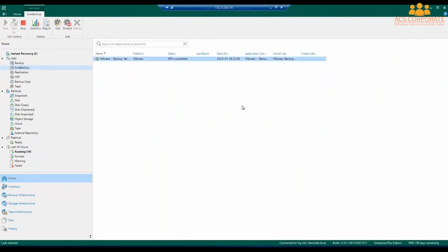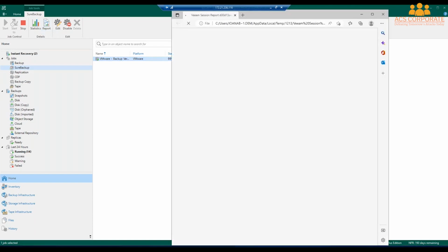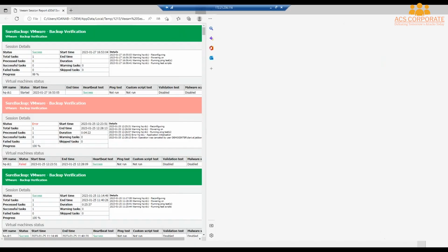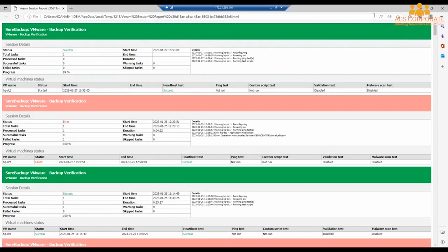This is what a Sure Backup job looks like. And let's take a quick look at our report to see what type of information is included in a report. You can opt to receive it via email, or you can just access it by going into the console and hitting report. You get information about the session, the tasks that were processed, and a few details.